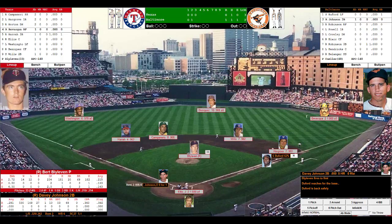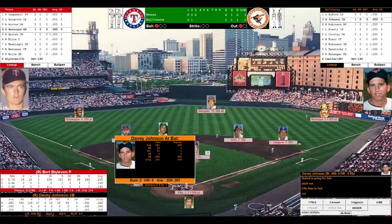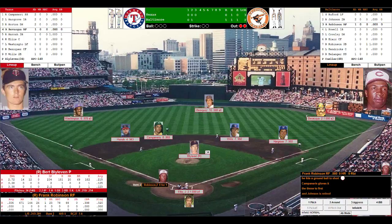Alright. We're going to go with the pitch out. The windup and the pitch by Blyleven. Buford's going, they throw down, and they nailed him this time. So the weak throwing Ellis, with the help of the pitch out, nails Buford at second base. Great job by the Rangers. So 1 out, no one on now. Davey Johnson, 1 ball, no strike count. Blyleven sets and delivers to Johnson. And that's grounded to Campaneris over to Hargrove for out number 2.